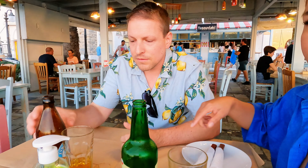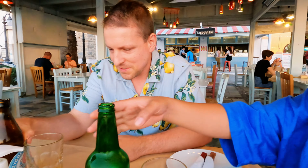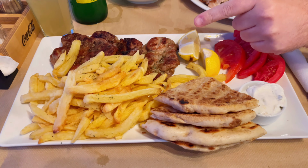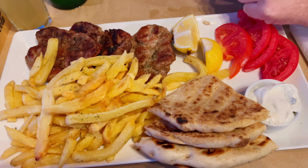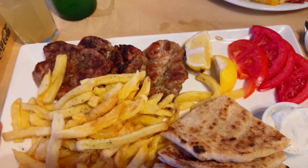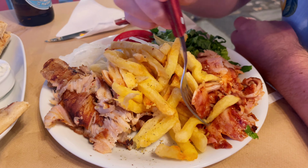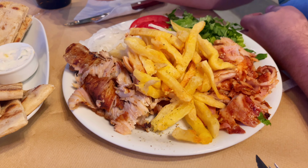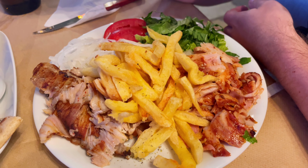What kind of beer is that? Greek beer. What's the name? Mamos. And then I just got a flavored beer called Radler. You guys, this is my order and it's so massive. It only costs 10 euros. Yes, look at that. And then, what is that? Gyros. Yeah, pork and chicken. Pork and chicken together. It's also very big.